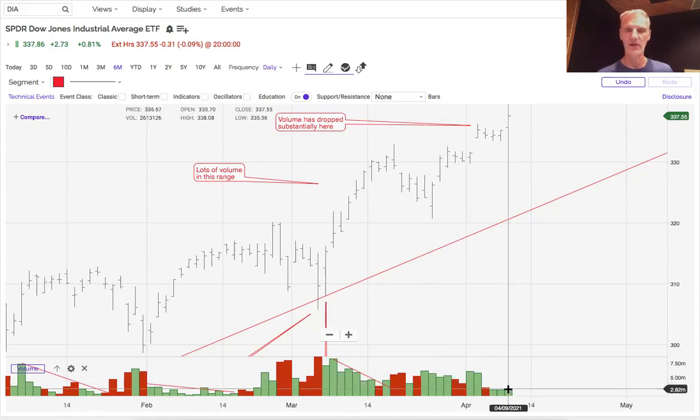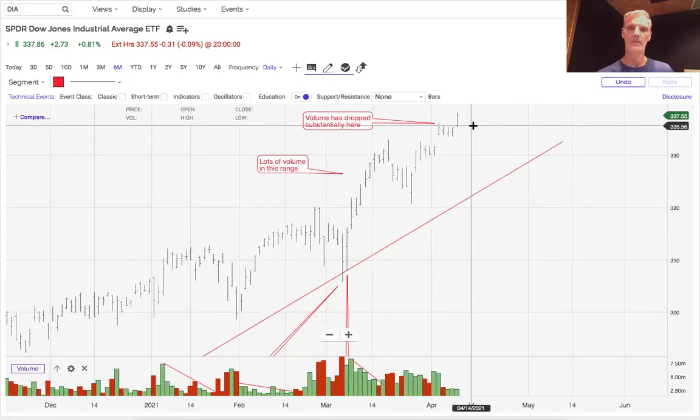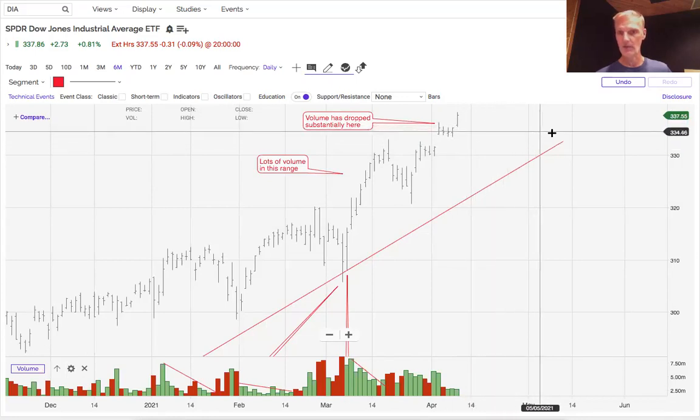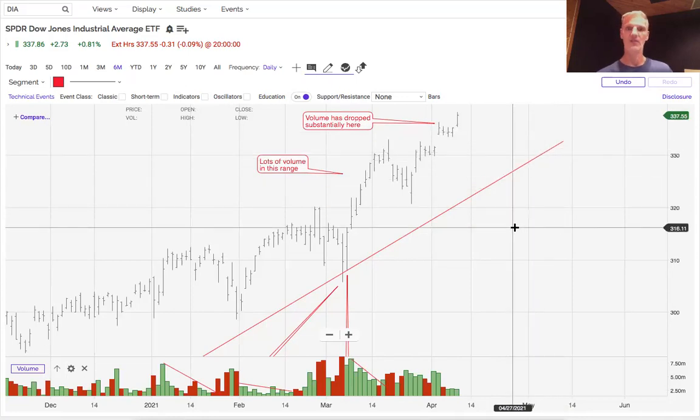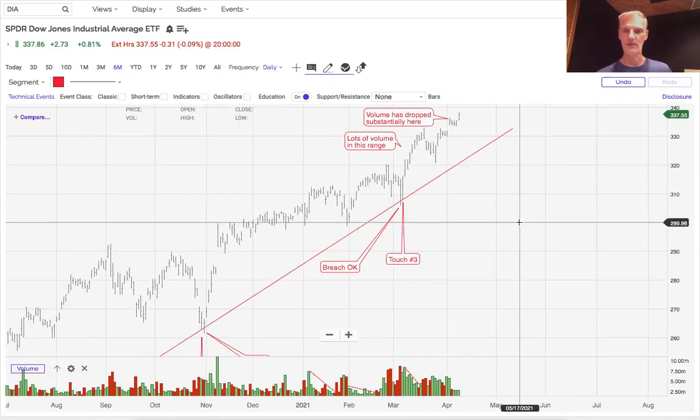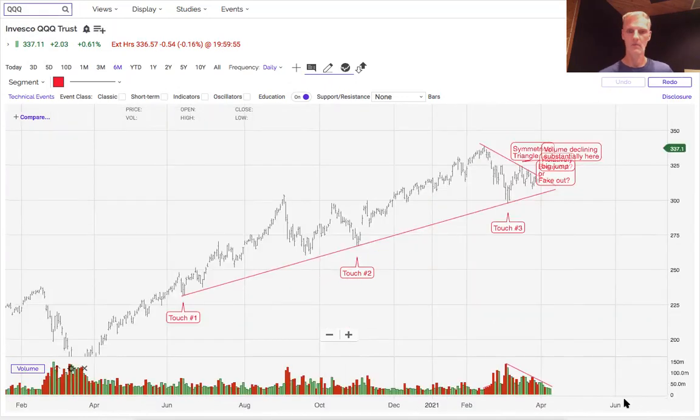So you can use that to your advantage to help you determine when to get in and when to get out. It may bounce, and most likely it's going to go a bit sideways or go down a little bit and meet this line at some point, maybe in the next couple of weeks. So you can get in on the bounces, and then when you notice the volume decreasing and it's getting a little frothy up there, time to get out.